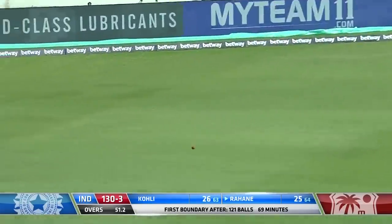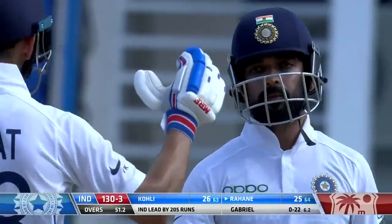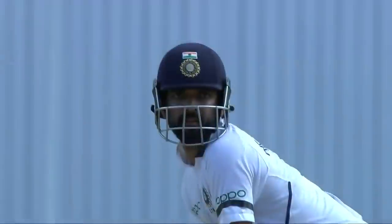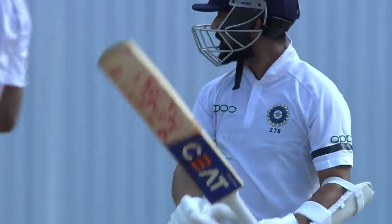Oh, this is 4 more. Short and wide from Gabriel. Hammered away from Rahane. It's a beautiful shot. His skipper loves that. Brilliant. He loves it in that area, Swanee. Whenever he gets it there and he gets an opportunity to cut, you look at that. That's his bread and butter shot. Didn't even move.